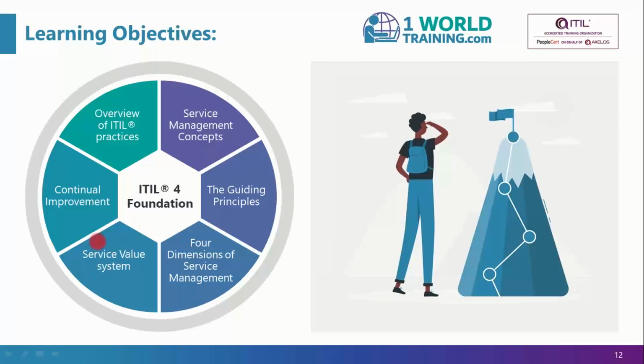Within the service value system, there are additional concepts like governance and the service value chain, which will also be discussed, apart from the components of continual improvement, practices, and guiding principles, which make up the 5 components.